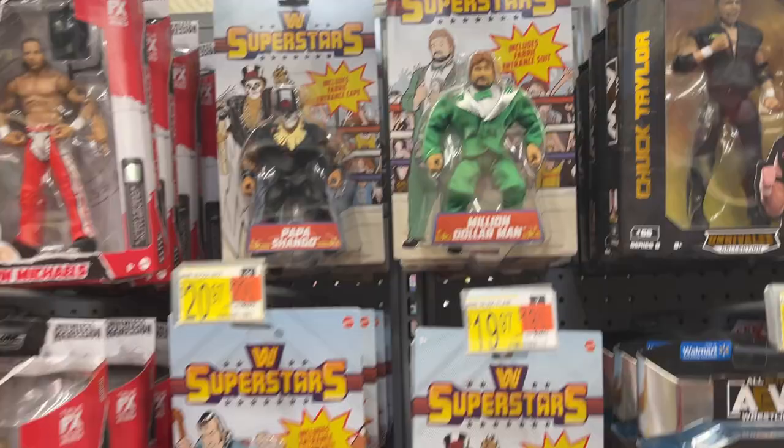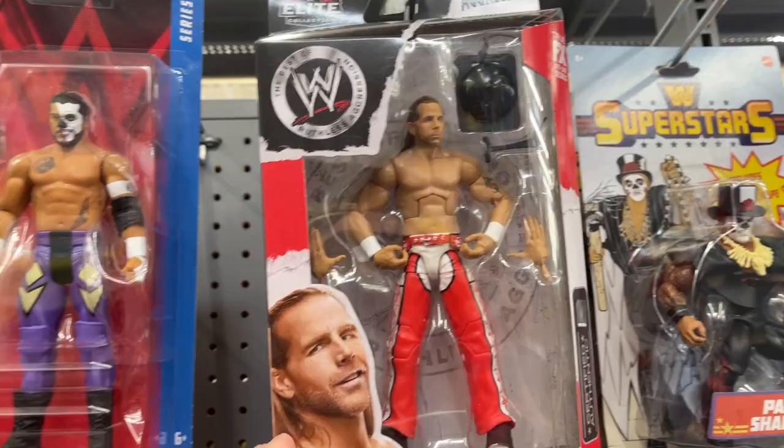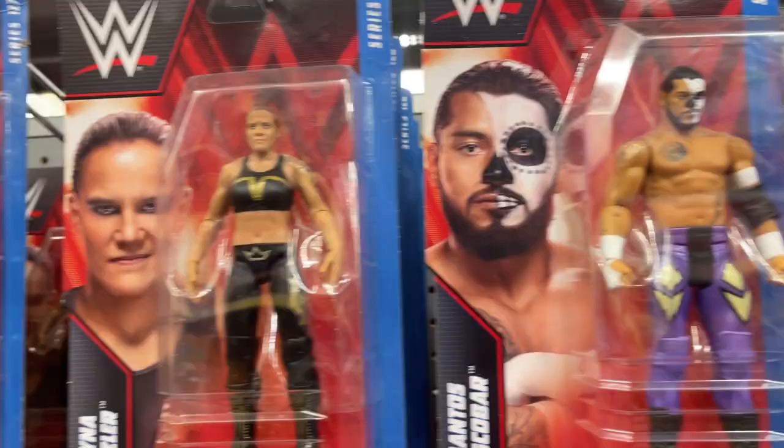Maybe just everybody is scooping up The Undertaker. This guy, I think we've seen him at every Walmart now. Brock Lesnar, that's pretty cool. Some Shawn Michaels as well. Some of our Series 93, some basic wrestlers. There's another Hangman. Got a John Cena there as well.